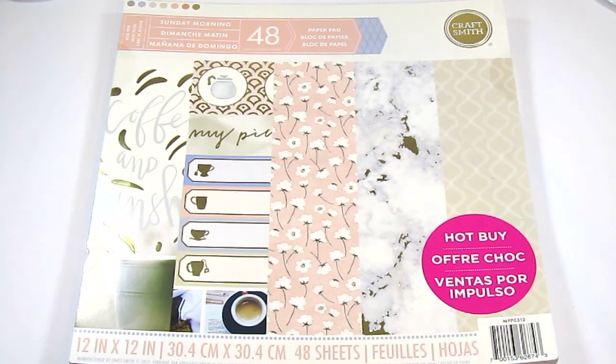discounted price. And speaking of the Hot Buy pads, does anyone know if they're still selling the Uptown Chic 12 by 12 paper pad? That was one that I looked at last summer and decided against getting, but since then I've decided I really do want it, and of course now I can't find it anywhere. I looked at both the 6x6 and the 5.5 by 8.5 paper pads of the same name, but they're missing some of the designs that I liked in the 12 by 12 pad. So if anyone knows if the 12 by 12 Uptown Chic pad is still available, please let me know how I can get my hands on it because I need it in my life.